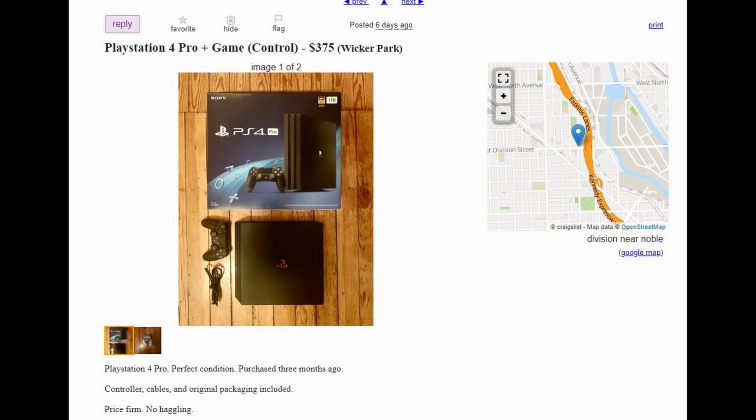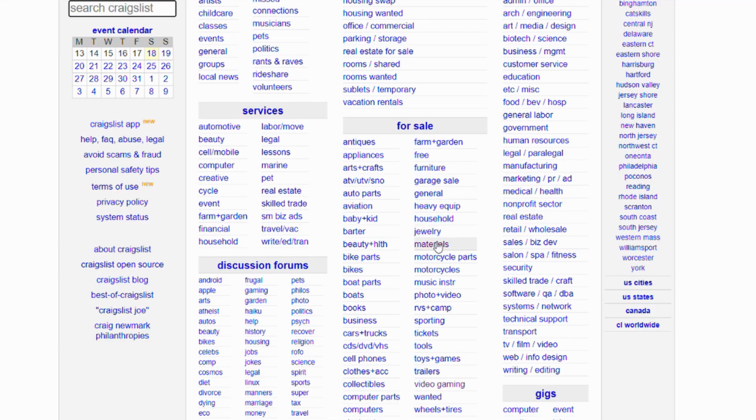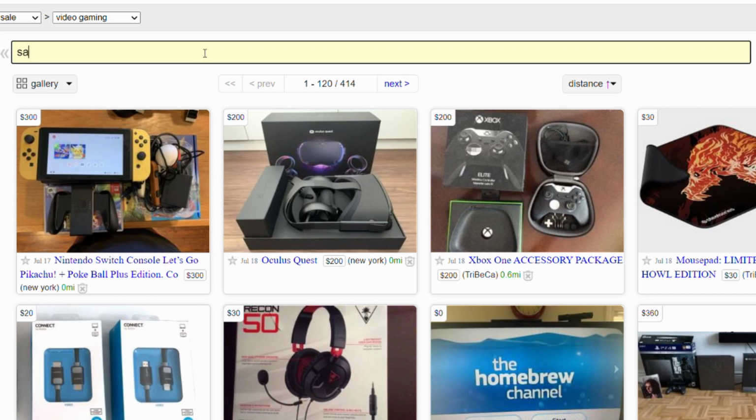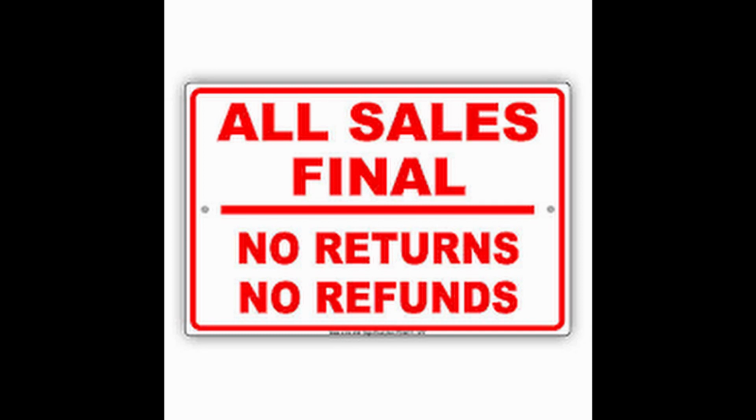The variety of inventory is also low. It's in fact more common to find newer console generations for sale as opposed to retro games. And even the retro game listings will typically not have rare or hard to find titles. The search tools are very limited. All you have to work off with is a few categories and a simple search function. And generally, sales are always final. Refunds or returns are usually out of the question.